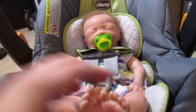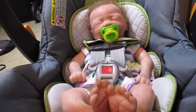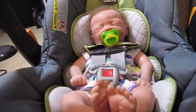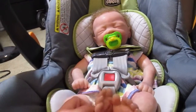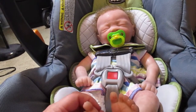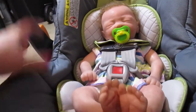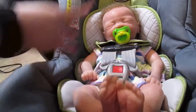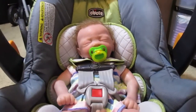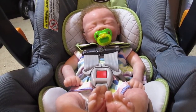So even though it can be a pain, I always install the base in my car. If I'm going to take one of my babies out and about, I always install the base, usually in the way back, the third row, and then I put the car seat in it. There have been a few times I didn't want to screw with the base, so I just used the little hooks on each side and did an install with the seat belt.